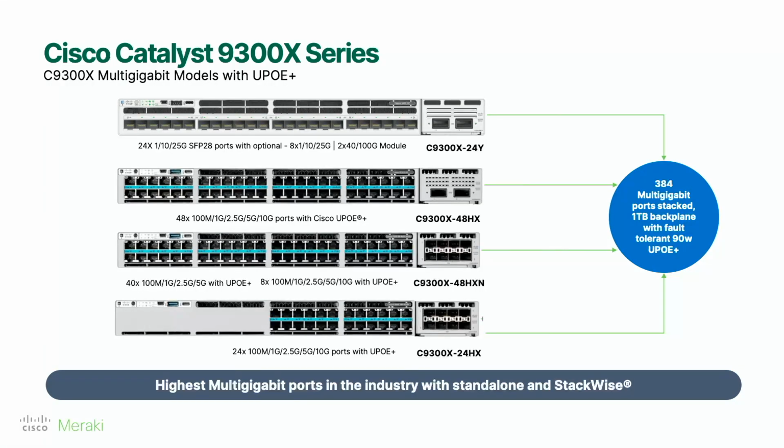So what's great about this, as well as the 9300 regular -Ms, is that they are compatible. If you have already invested in 9300Ms and you want to add a 9300X to that stack, it is backward compatible. But of course, you can also go full stack and get that full 1 terabit. And of course, it's very resilient. So you can lose any stack member here. You're not going to take a data plane hit, as well as you can lose a power supply. We have shared power across all of this, and it matters a lot when you start talking about leveraging 90 watt PoE. It becomes critical when you start having failures. You don't want to have lights turn off or access points go down, especially in a mission critical environment.